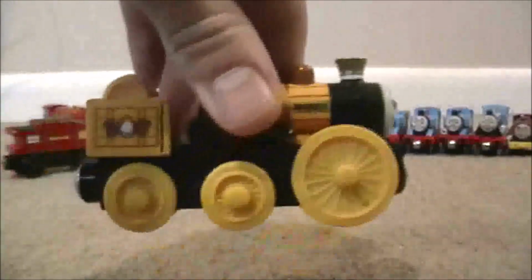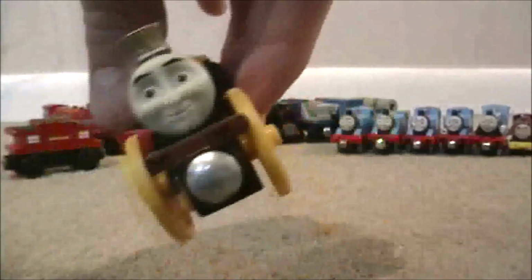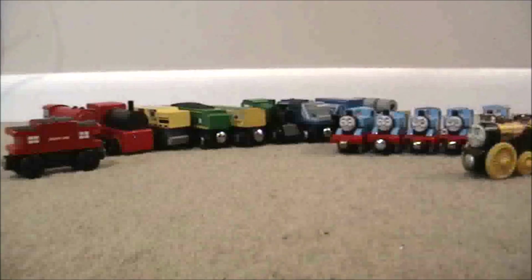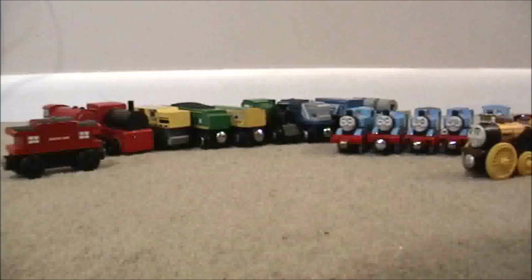But as you can see, he's a very nice model. I quite enjoy him. Yeah, not much to say about him. And now we move to the final item, which is my personal favorite. I'm going to put Steven right there. My personal favorite item, and the one I bought this lot for.